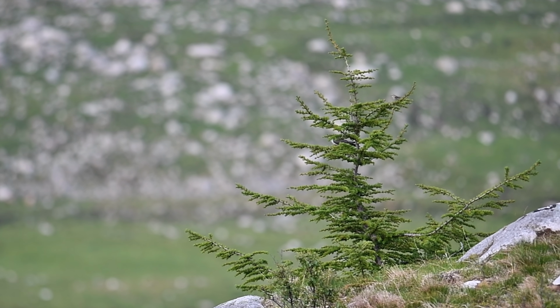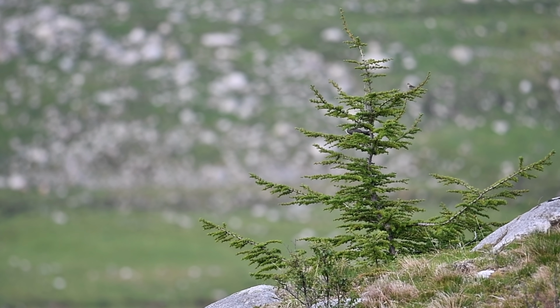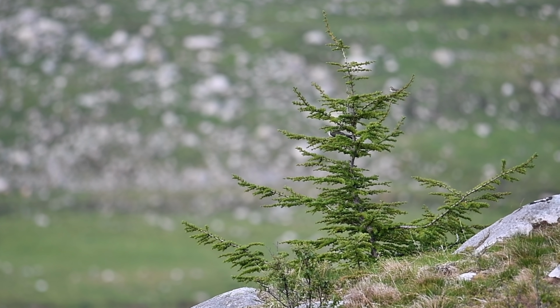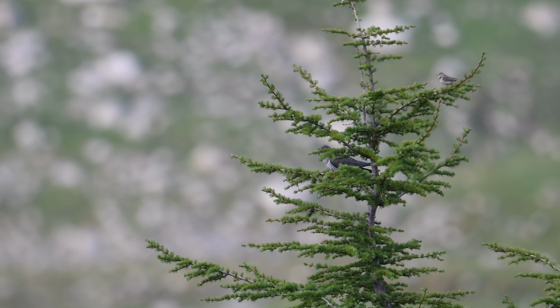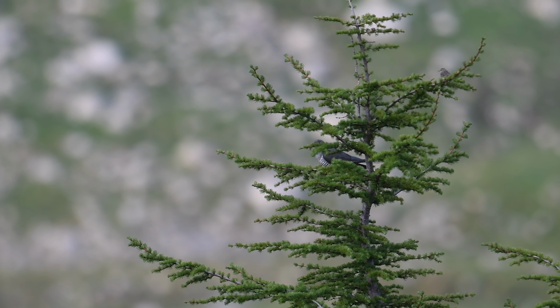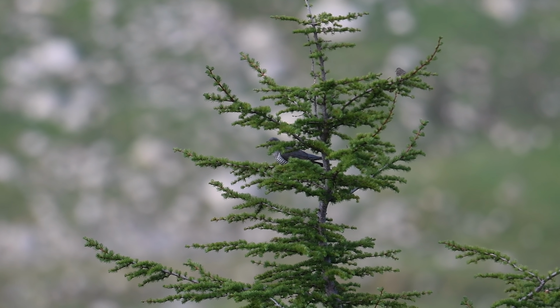Sitting one in a tree around 100 meters from me. And a pipit sitting above it. They don't like the cuckoo. But I can't blame them. So awesome.